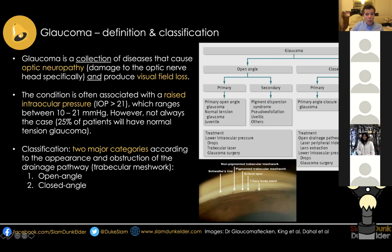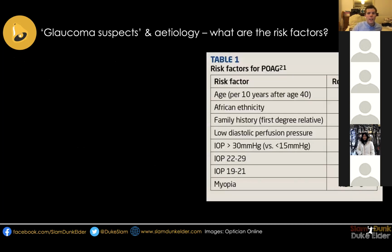Similarly, on the closed angle side, you have other conditions. Once again, inflammatory pops up again, and rubeotic, which is basically vessel growth that causes a blockage of the angle, okay? Anything to do with aqueous flow disruption is usually under the primary heading, okay? So we'll talk through all these different types.